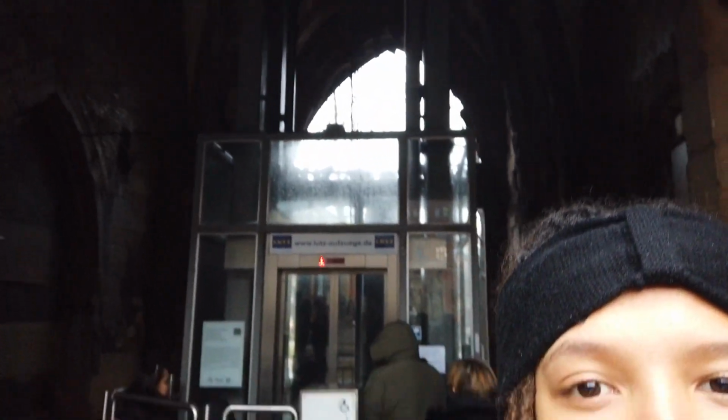So it turns out the hidden gem wasn't actually a hidden gem, it's actually a tourist attraction. So we just paid 6 euros each and we're gonna go up this elevator, and then make it to the top of the tower and see what's going on up there. Should be fun.